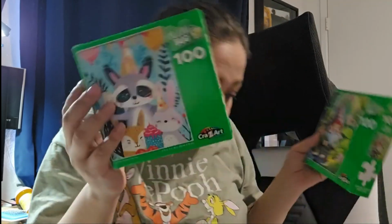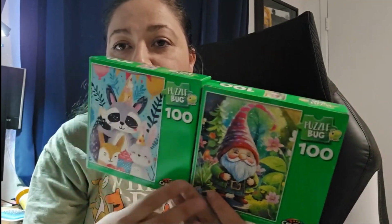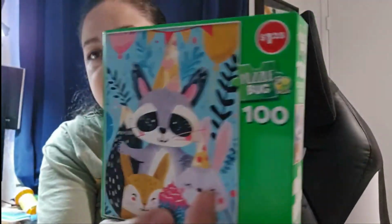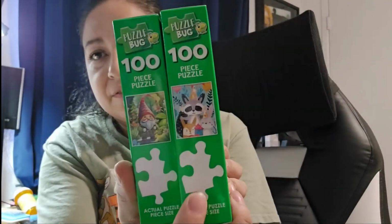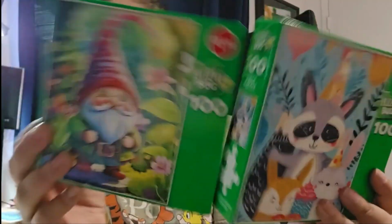I got these puzzles. They're 100-piece puzzles. I like it because look at it, the gnome is super cute. The graphics are adorable. And they also had this one. Look at that. Is it the same size? I guess. It looks so cute. It's like a birthday. And this is the actual size of the puzzle piece. So it's kind of big. 100 pieces is very nice to have. Woohoo! There is that one. I just like the picture.